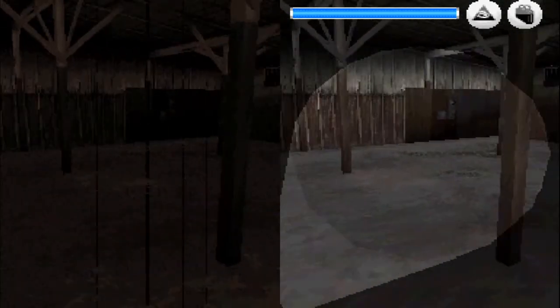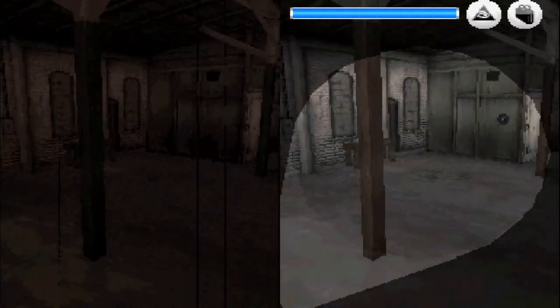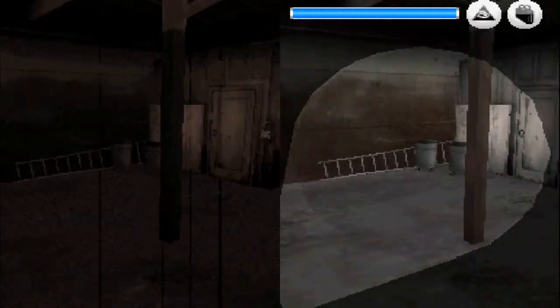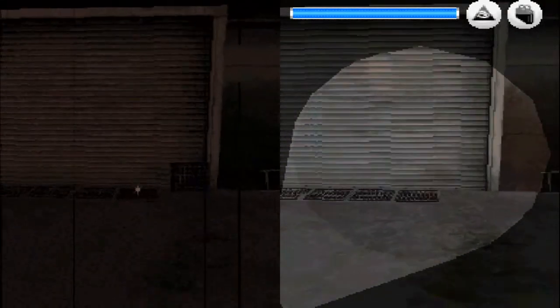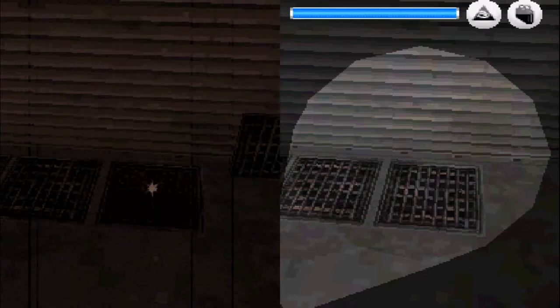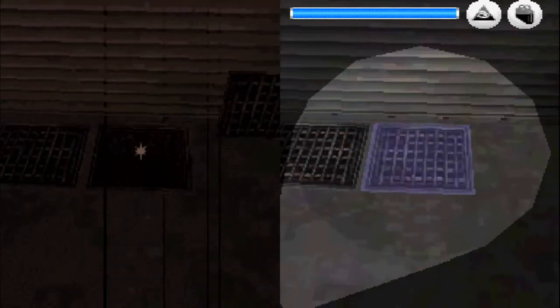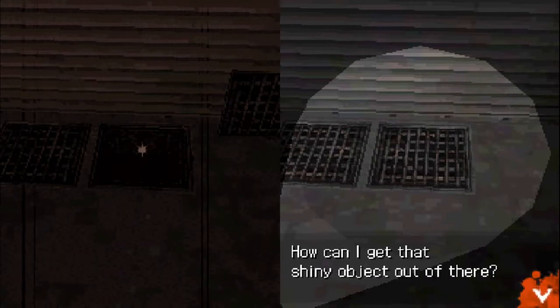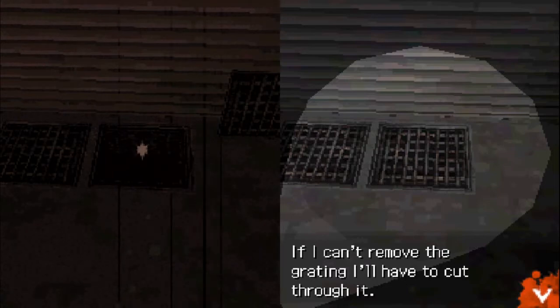Okay, well... There's a door, there's that garage door. There's something sparkly. I sense something. How can I get in there? Something's shining here in my vision. This metal grating won't budge. How do I get that shiny object out of there? I can't remove the grating, I'll have to cut through it.